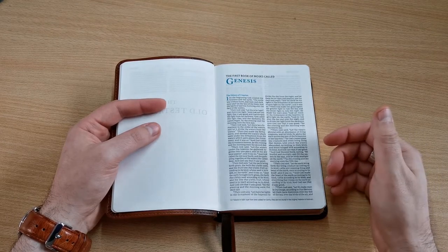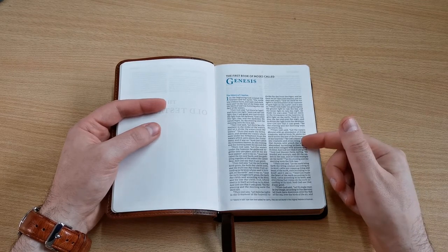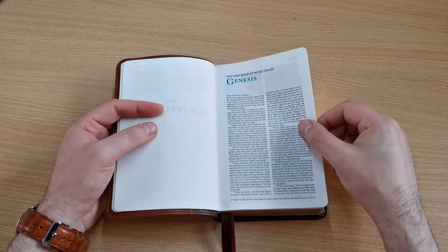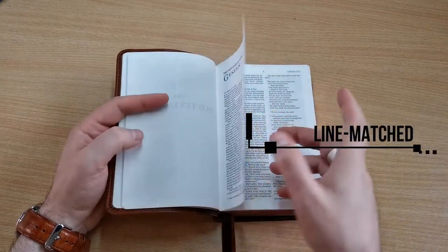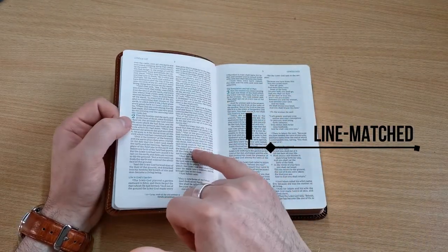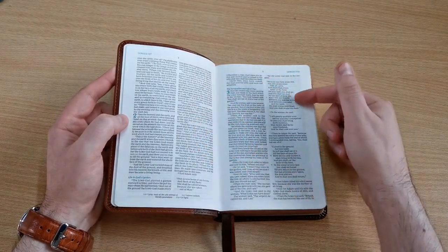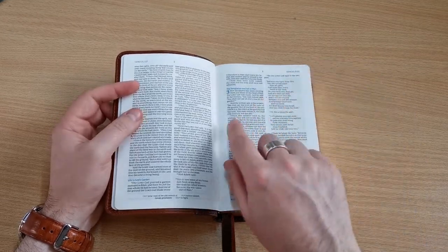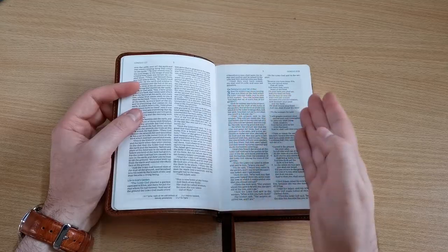So in my view, this could have been the perfect compact size Bible in a verse by verse format with full set of translator's footnotes. One thing I really like is the paper. It is line matched, which means one line here is going to match another line on the bottom on the other side of the page, which helps for readability. You don't have a lot of show through or ghosting. I like that. And the text is away from the gutter, which again helps with readability.